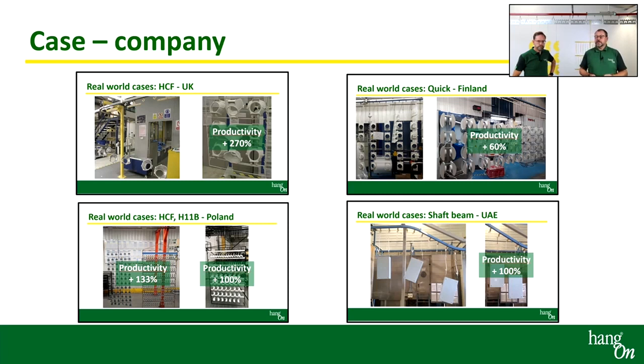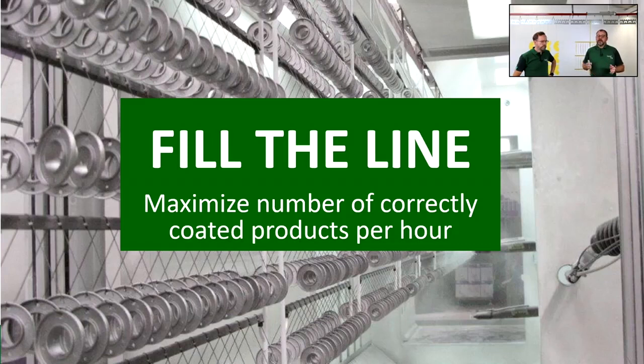So a little bit to summarize what we have been talking about today. Fill the line, maximize the number of correctly coated products per hour. That we believe is one of the most important things you can do in your paint shop. And we think that it should have an increased focus, whether you use lean methods or whatever. How you utilize your line, we think, will be more important for the future. Absolutely.